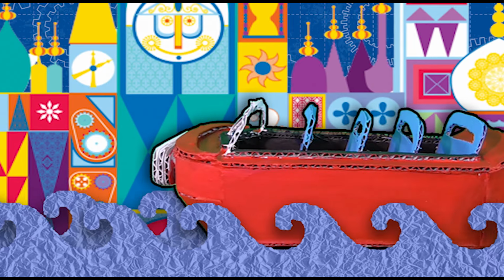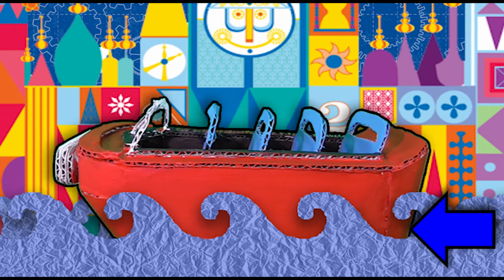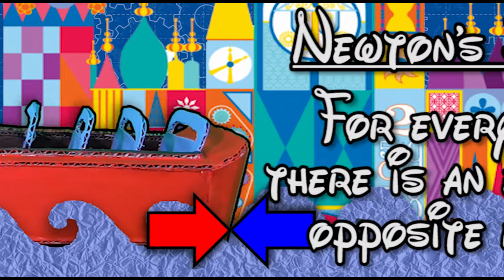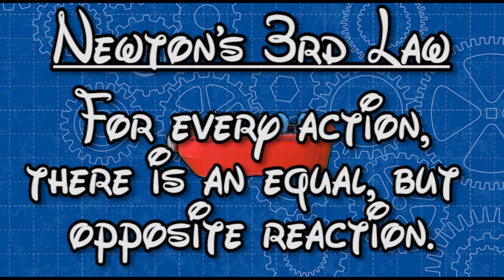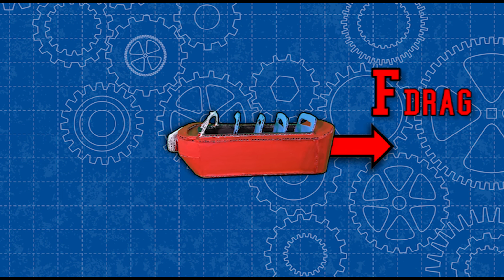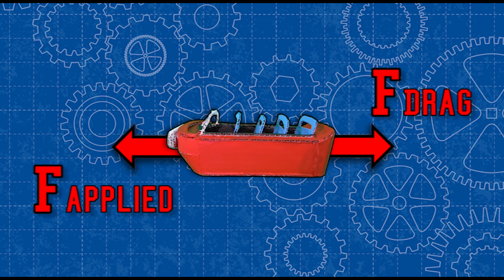The boat is pushed along a current created by pumps in the water. The water pushes against the boat, and according to Newton's third law, the boat pushes back on the water. For every action, there's an equal but opposite reaction. As the front of the boat pushes through the water, it creates drag, similar to a friction force or air resistance, pulling back on the boat with the same amount of force that the current pushes forward. These balanced forces create an object in constant velocity.